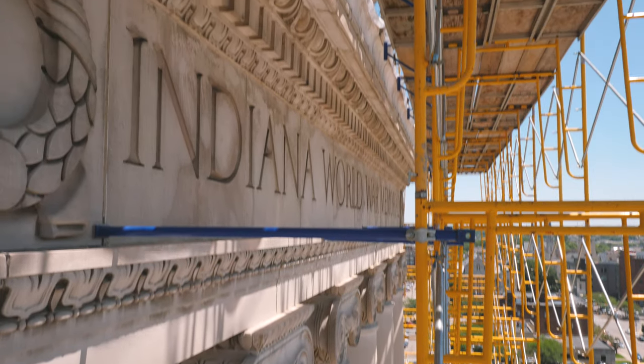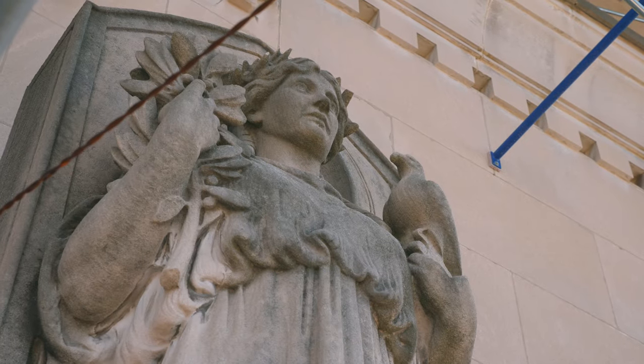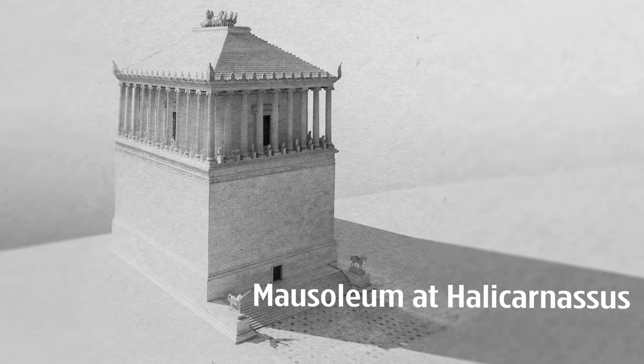The Indiana War Memorial has some amazing architecture that goes along with it. It is the most noticeable building in the state because there's not a lot of roofs anymore that have ziggurats or pyramidal roofs. It goes back to one of the seven wonders of the ancient world, Halicarnassus, which was the tomb of King Mausolus.